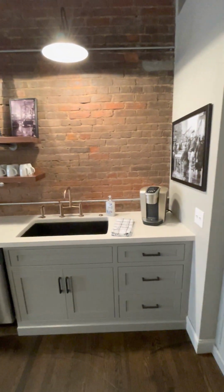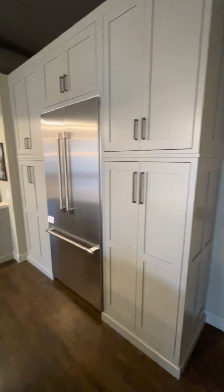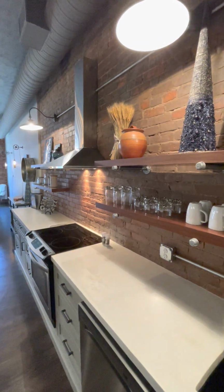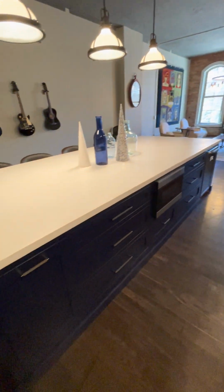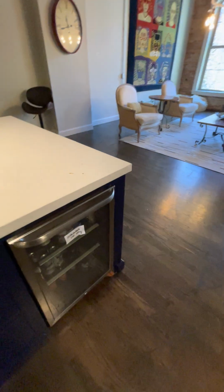Nice big single bowl sink. Got the pantry area here. Beautiful refrigerator, fits right in, doesn't stick out. Get the open shelving, but beyond that, there's plenty of other space. Lots of drawers. Got the microwave down here, the wine fridge.